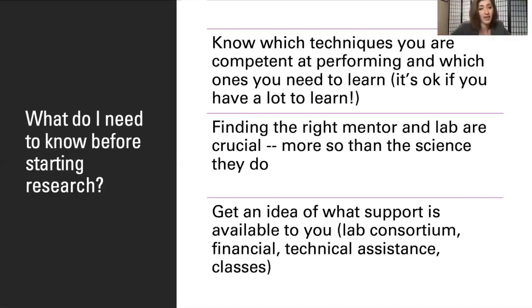Awesome, yeah, thank you. I remember in undergrad, I met with a guy who ended up being my PI, and he was like, "Do you know how to do PCR?" And I was like, "I don't even know what PCR stands for, so I definitely don't know how to do it." So it's good to start and be like, "This is where I'm at. This is where you are, and we just need to figure out how to get me there, and it'll be fine."